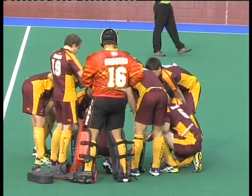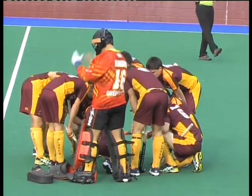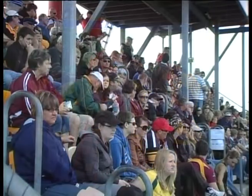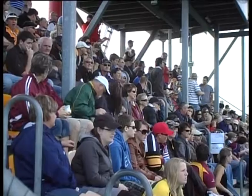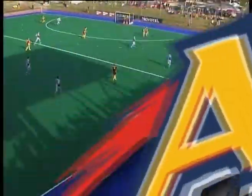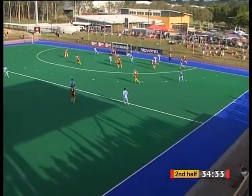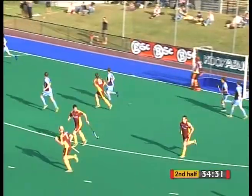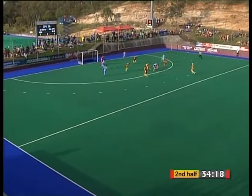Welcome back for the second half of the Men's Australian Hockey League final between New South Wales and Queensland. There is 35 minutes of playing time to go in the AHL season. At half time, we see Queensland leading 3-1. We have Bates down the right hand side, Michael Bates putting the ball across the face of the goal. Nobody there, unfortunately.